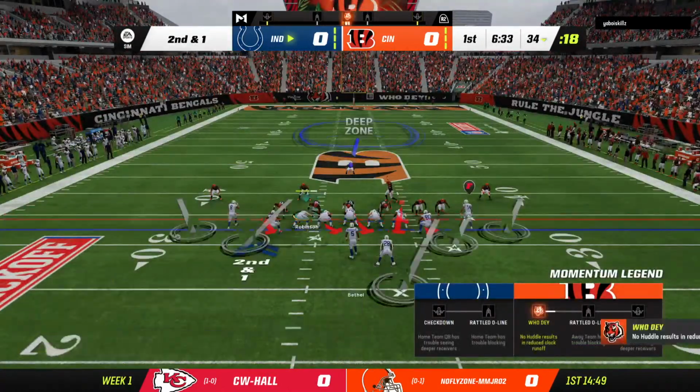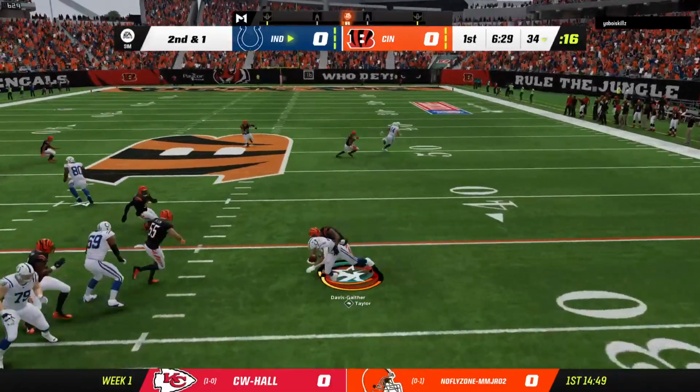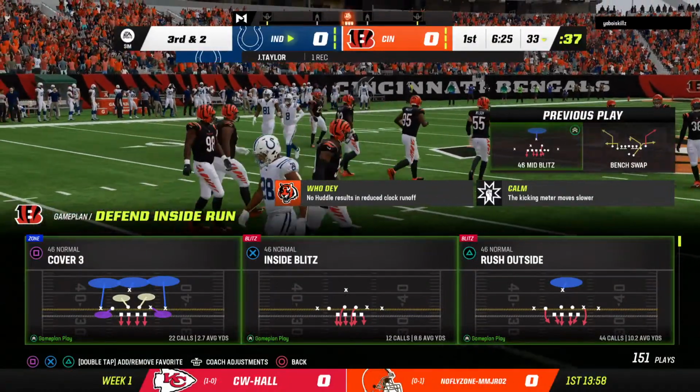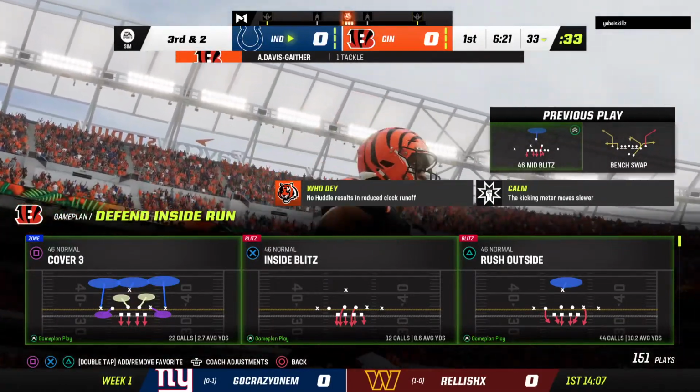The previous run good for 9. Here's 2nd and a yard. Back to throw. That's complete to his running back, Taylor. And he's going to be stopped up right at the line of scrimmage. So back-to-back plays, each get nothing. And now 2 yards to go on 3rd down.